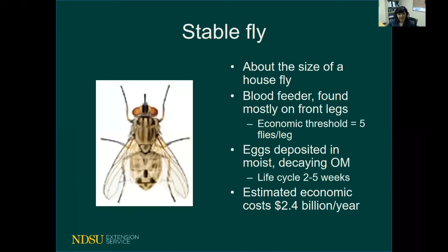And the last fly I'm going to talk about today is the stable fly. This one is about the size of a house fly. It is, again, like the horn fly, a blood feeder. However, it's found mostly on the front legs. The bites from these stable flies are extremely painful, and you'll see cattle reacting by stomping their legs, bunching up in the corners, or standing in water to try to get rid of the flies. And so the economic threshold for this fly is very low, 5 flies per leg.